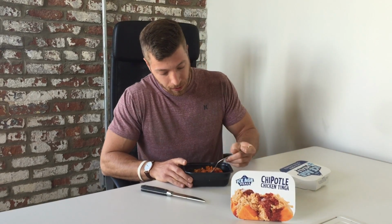The chicken is good. It's not overly dry, which I like. When they arrived, they were frozen, so one of my worries is always that the chicken may be a little dry. This chicken is actually pretty good. In addition, the carb element of it, also pretty tasty. It's a little bland, but the chicken and the sauce on top definitely make up for that.